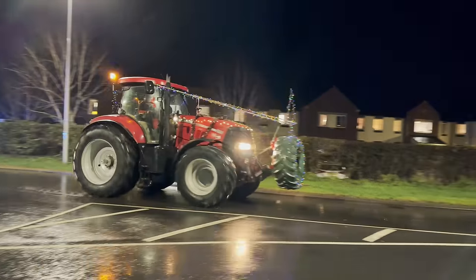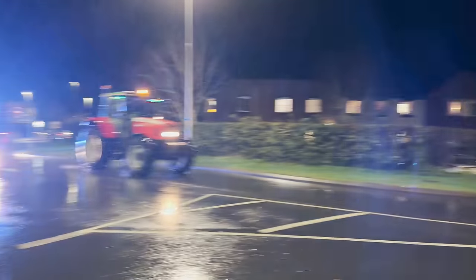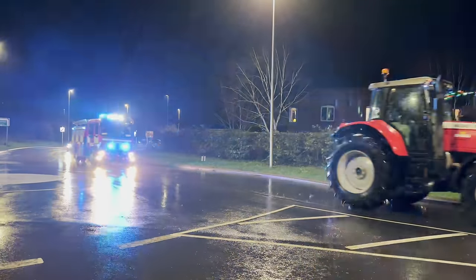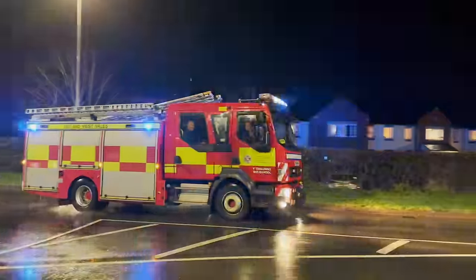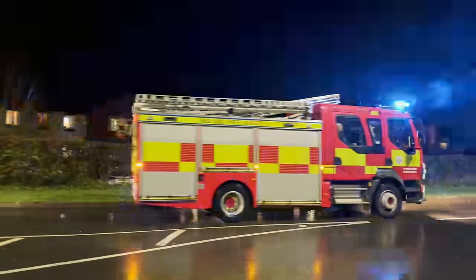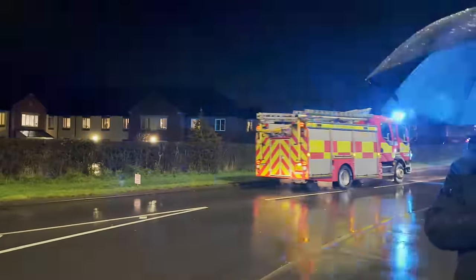I think this is the last one, isn't it? Okay, I think the fire engine signals the last tractor. So that's all of them. How many did you count? Excluding that one that was not a tractor.